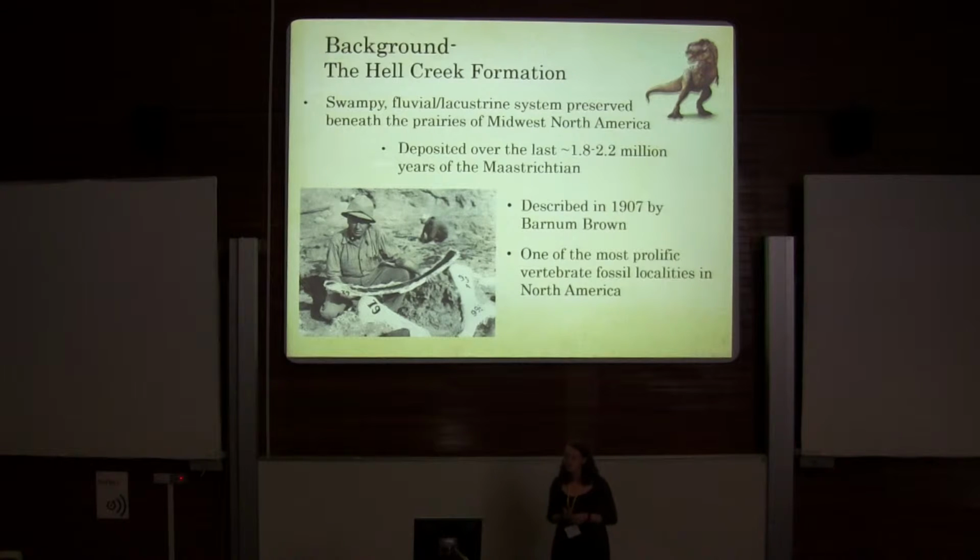Well, the Hell Creek is predominantly a fluvial system in kind of the Great Plains area of North America. So if you think around South Dakota, Montana, somewhere around there. And it basically covers the last period that we saw the dinosaurs. It's been described for just over 100 years now, and it was described by this chap here in the fantastic hat, who is also the first person to describe T-Rex, just a bit of fun fact. And yeah, so it's one of the most prolific vertebrate localities in North America.